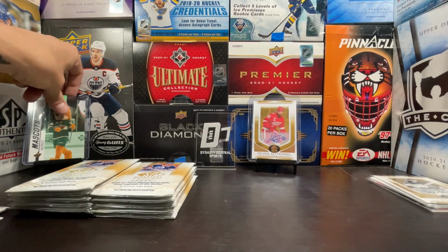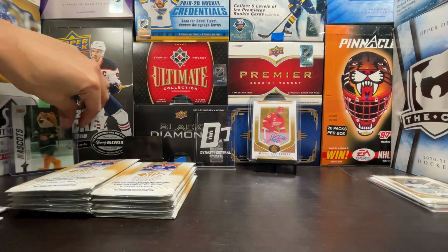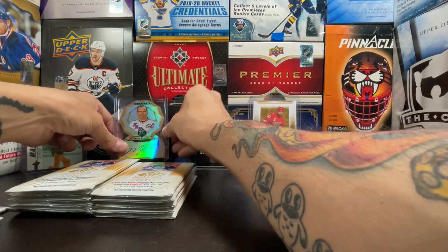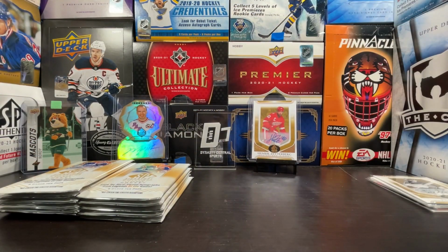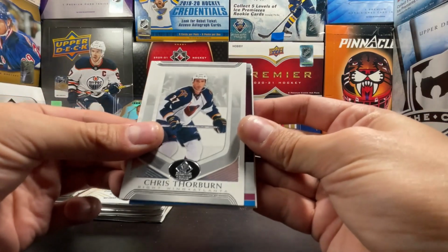What a product. Sorry, Nordy, you're getting demoted. You gotta go to the corner because Mark Moose Messier. And I was just thinking when I pulled that Mark Messier canvas, I would love to pull a Mark Messier autograph. How cool would that be? And then boom, Decagon's Mark Messier on-card auto. Two legends in an actual Legends box. Take that, product name. Chris Thorburn.